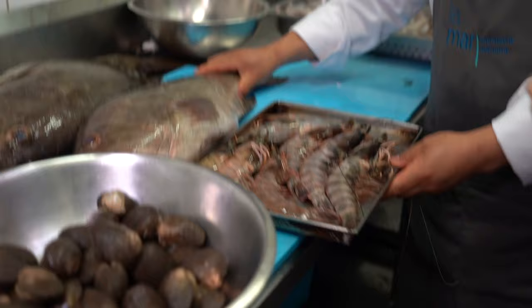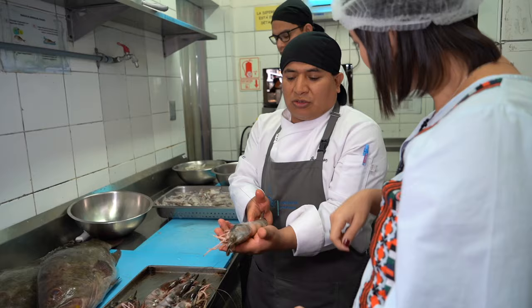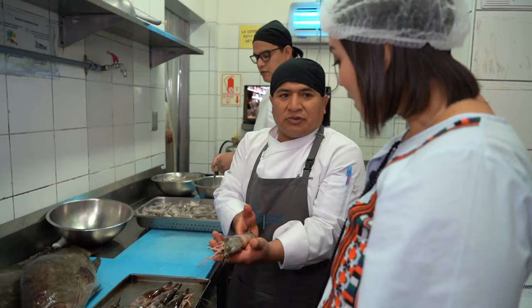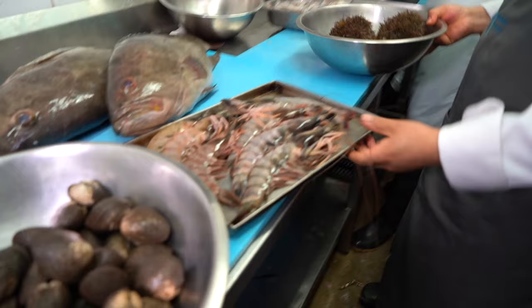It's incredible. Es un langostino. Look at the size of that. De 80 gramos. They're like 180 grams each. That is huge. It looks like a lobster, but it isn't. Sí, parece langosta. Oh, the sea urchin, the uni.